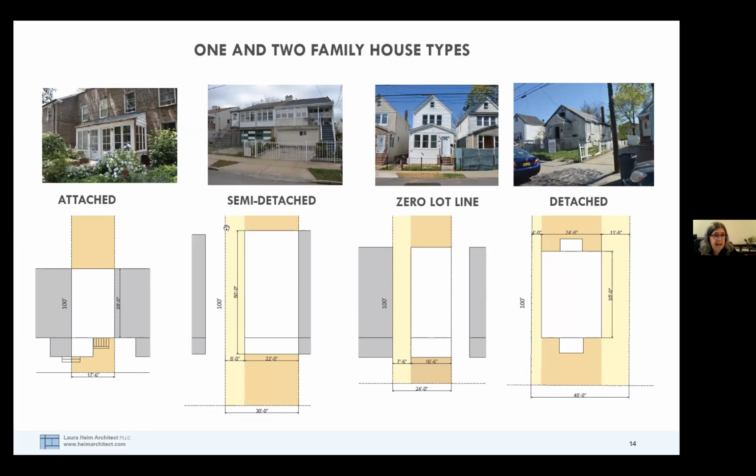So there's an attached house. Basically, it's a row house. There's a semi-detached, which is only attached on one side, like a duplex. There's a 0 lot line where the house actually sits on the lot line, but there's a driveway for the neighbor. And then there's a detached, which usually doesn't give you a lot of property around it, but it just means it's not touching the property lines. So those are the types of houses you typically encounter. And this matters in terms of egress and light and air, which I'll show you.